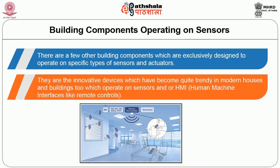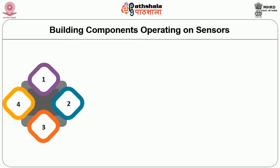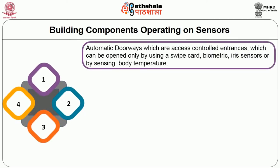They are the innovative devices which have become quite trendy in modern houses and buildings too, which operate on sensors or HMI. HMI here is an interface which works like a remote control. The major ones are automatic doorways, which are access controlled entrances, which can be opened only by using a swipe card, biometric, iris sensors, or by sensing body temperature.